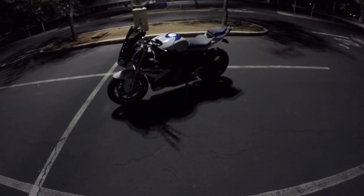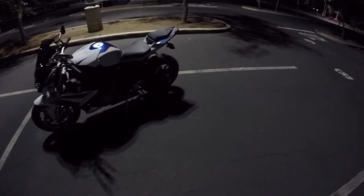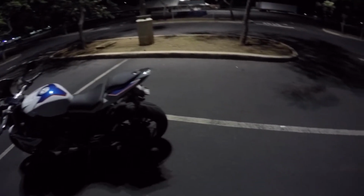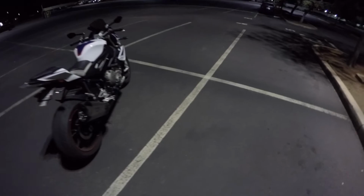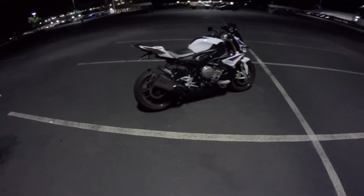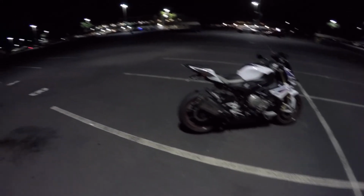Pretty much it. That's everything for my 2017 S1000R. One thing I'd like to do in the future is definitely get the Akrapovič headers. I'm going to keep the stock end can. The look of it has kind of grown on me, and I'd like it to be a little bit louder, so getting rid of the cat should help with that.